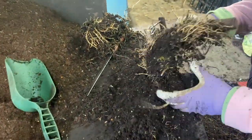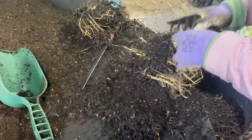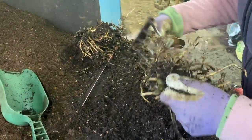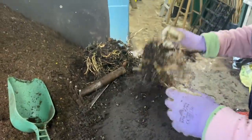We do a lot of raking down. I have nice new ones, but she just has an old rake. She prefers an old tool.